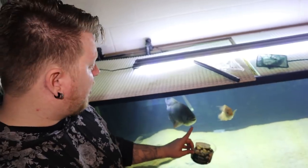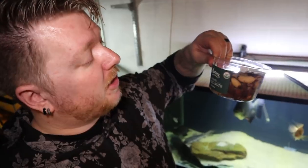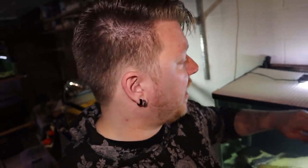And so that brings us back here to our hungry Pacu and our Bolivian Brazilian nuts. These things are organic. The ingredients are literally organic Brazilian nuts, not roasted. I did take some and just rinse them off for this guy, just to get any kind of dust or anything like that off. But yeah, I have no idea if he's gonna eat it.